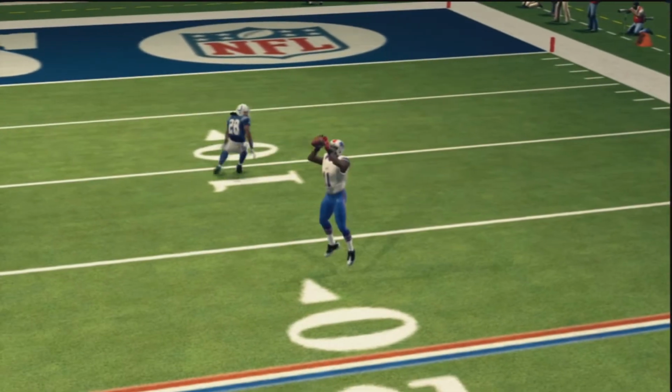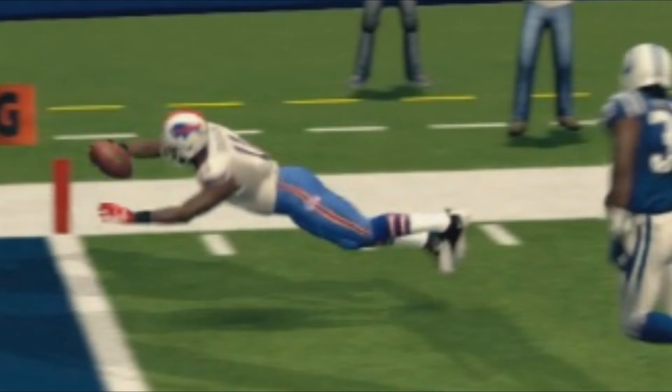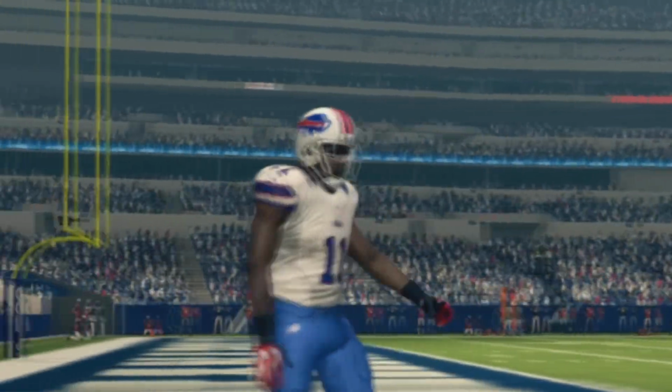Lewis going to take the snap from the shotgun. He brings it in here. Buffalo in for the score. Look at the jump and catch by the wide receiver, defensive back. He had no chance.